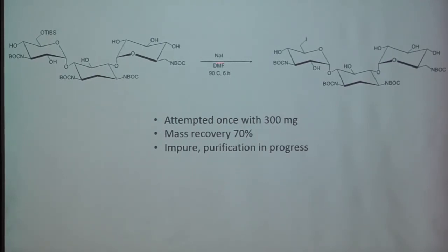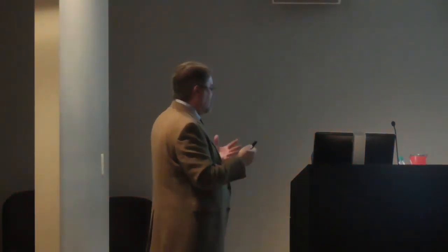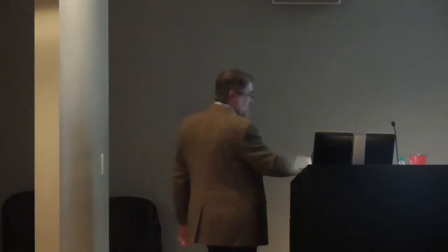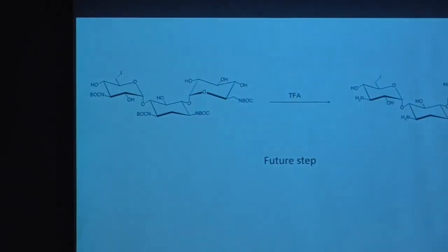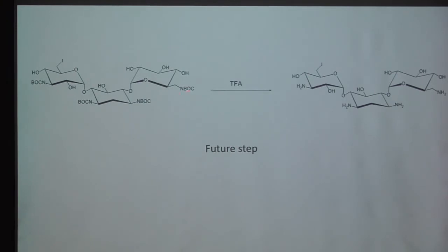And so, our next step is to try to build up a larger amount of this product to then be able to work on ways to do a proper purification. Okay? And then the future step would be to remove the Boc protecting groups that were on the amino groups, and we would end up with this iodo Kanamycin-A. So a 6-modified Kanamycin-A with the iodine at that position. Once that was made, we would then test it.